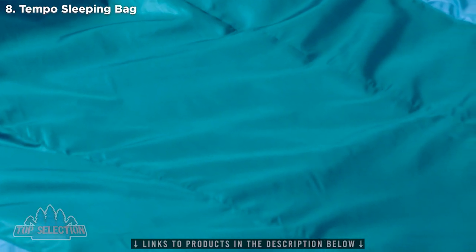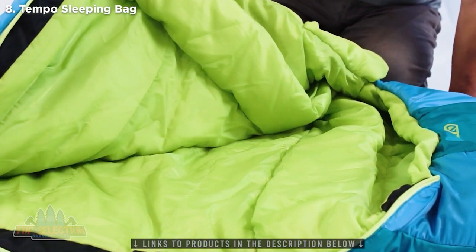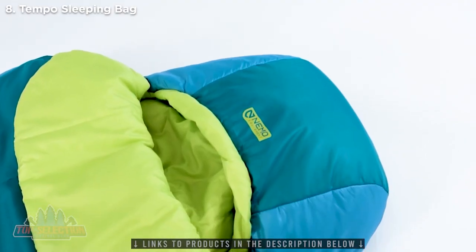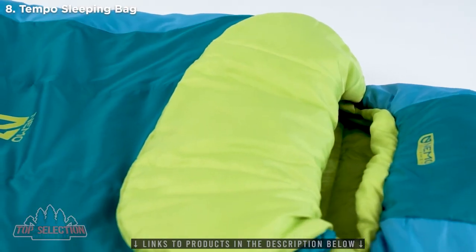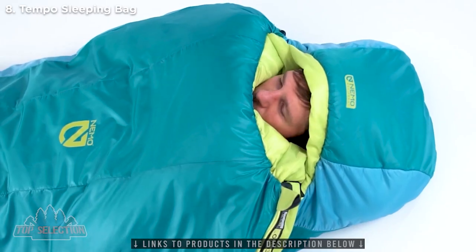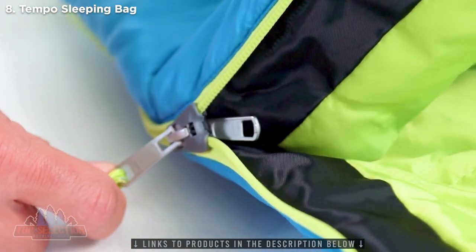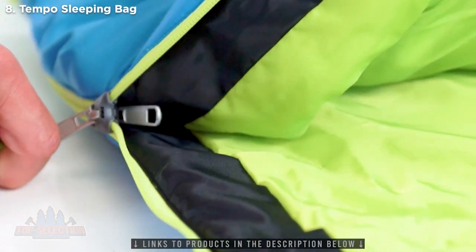For fabrics, we use a durable 50D polyester ripstop on the shell and finish off the interior with a smooth 50D polyester for a comfortable sleep experience. Tempo's oversized hood traps warmth and keeps you tucked inside, while our updated blanket fold adds extra coziness around the neck and face. We've also included a draft tube that folds behind our super smooth, full-length zipper, keeping warm air in and cold air out.